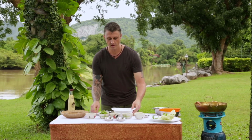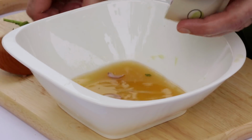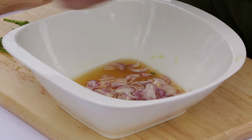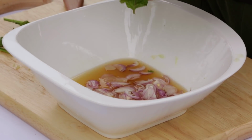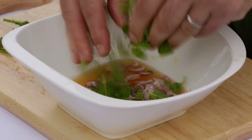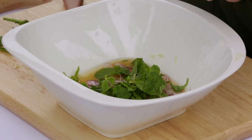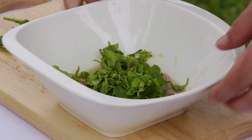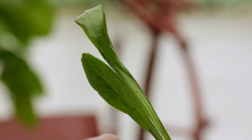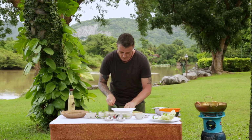Okay, then we add our other ingredients to the salad. We've got some lovely shallots here, red shallots, some mint, and with the mint, feel free just to tear it, just to release some of the flavour from the mint. Some fresh coriander, this is a baby coriander, and we're also using today sawtooth coriander. Now, sawtooth coriander tastes very similar, a bit more robust and a bit more firm on the tooth. It's a really lovely thing to add. Just chop that up.